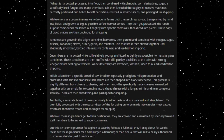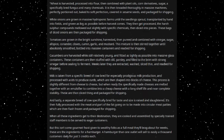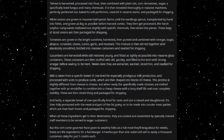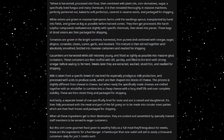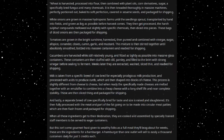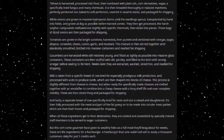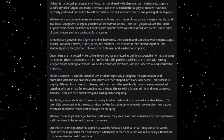When all these ingredients get to their destination, they are cooked and assembled by specially trained staff members to be served to eager customers. But this isn't some gourmet feast given to wealthy folks as a full meal they'll brag about for weeks. These are the ingredients for a hamburger. A hamburger that one outlet will sell to easily 1,000 customers daily for just 5 credits each.